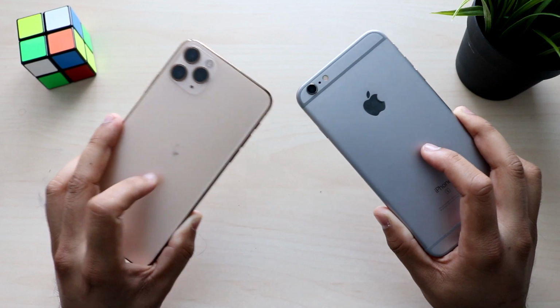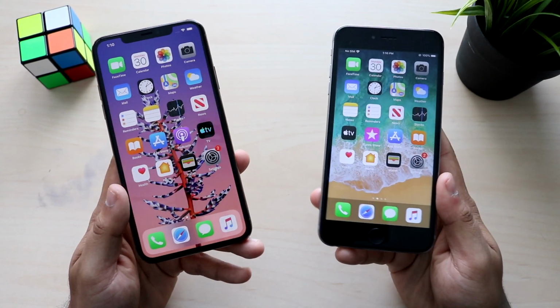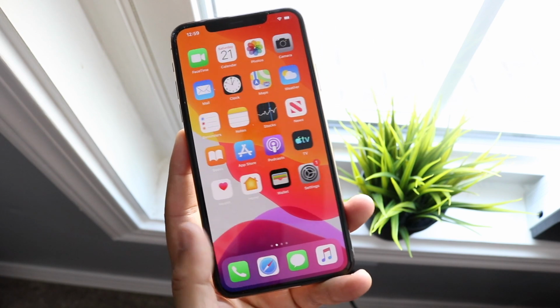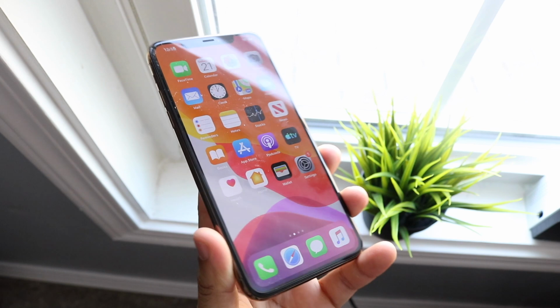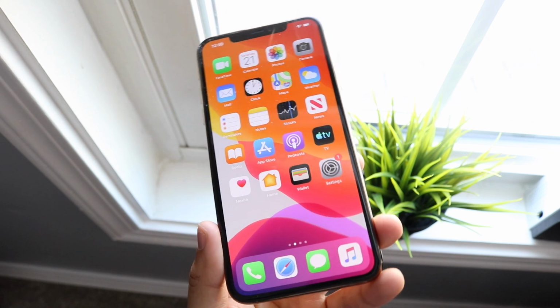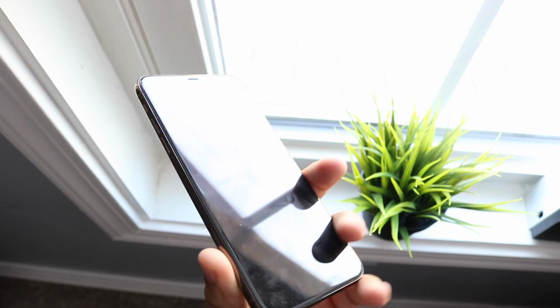Totally joking, obviously the 11 Pro Max is the better device. This is not a comparison to see which one is the better device because obviously whichever way you look at it, the 11 Pro Max is the better device. It doesn't really matter whether it's the screen, the battery life, this or that. Every single thing is most likely better on the iPhone 11 Pro Max, but I just want to see how much better it is, how much faster of a phone, how much better battery life, this and that. I just want to see how much better of a phone the 11 Pro Max is compared to the 6s Plus.